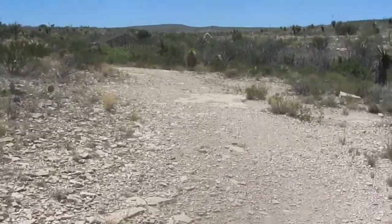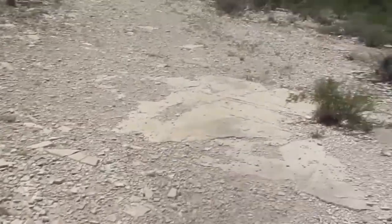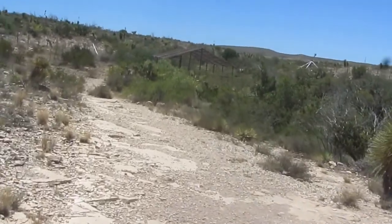Outside of Fort Stockton, Texas. About to see the infamous dinosaur footprints. Sedimentary rocks here. I'm here with my nephew, who wants to remain off camera.